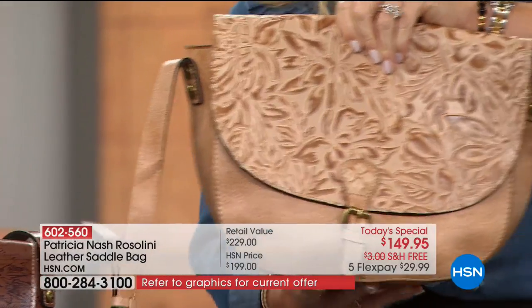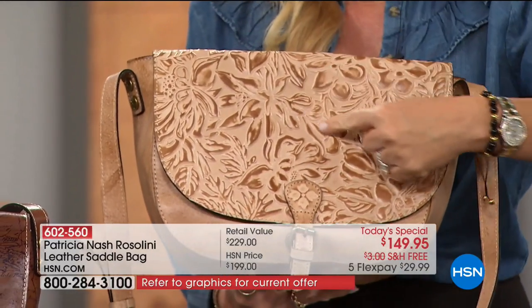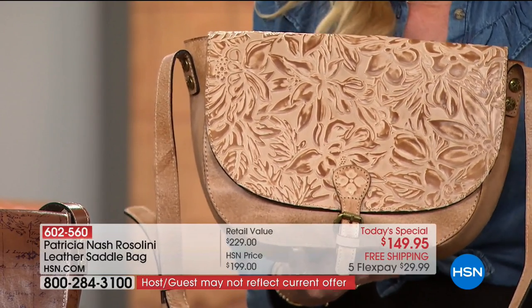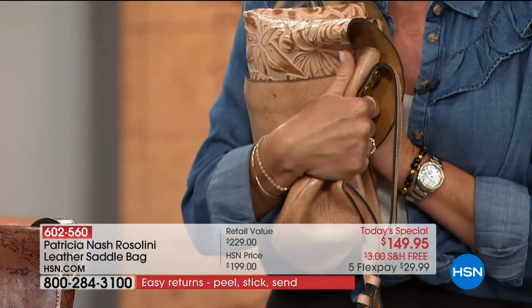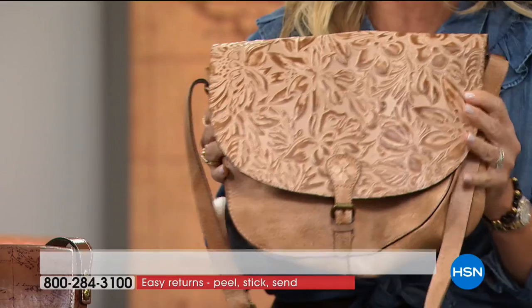So again, this leather that you're looking at right here, this is that natural tooled. And when you look at the tooling, there's these beautiful floral looks that go inside of it. It's absolutely exquisite. Again, light. This will conform to your body. It looks like it's going to be very, very stiff, but I just want to do that so you can see the quality of the leather that you're getting.